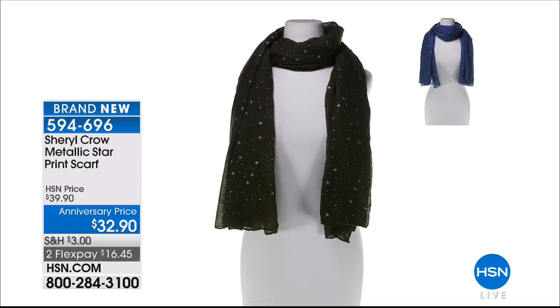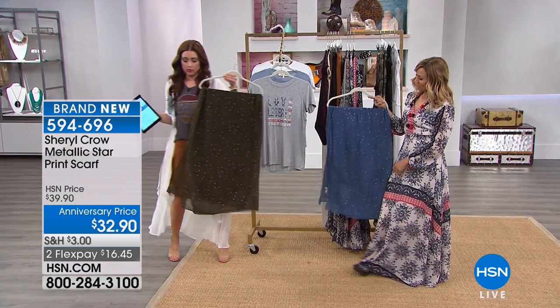Now, we do have the cutest accessory. Of course, we love a great scarf, right? Well, Sheryl has brought us either in olive or navy.